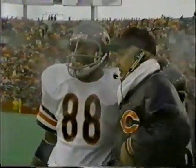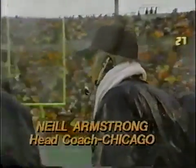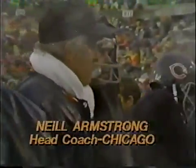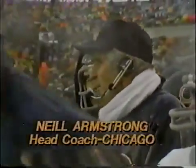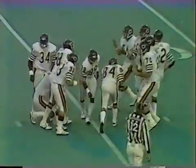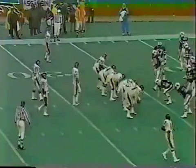Notice his face mask. He has the bar going up to the top of the helmet. A lot of receivers will not do that because they can't see the ball out there. But I noticed that there are 3 or 4 in this game that have the crossbar up, which can distort vision, in my opinion, when you're trying to catch a pass. As Neil Armstrong has everything going his way except the score right now. You didn't wear a helmet at all, did you, Johnny?